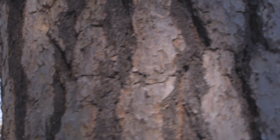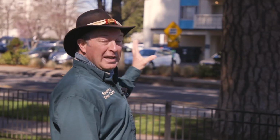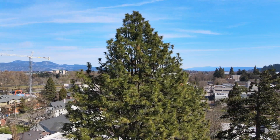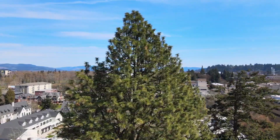The bark looks like a giraffe, scaly. On a nice sunny day in summer, if you get close to the tree, you might get fragrances of either vanilla or butterscotch. Come and look at this giant. You can't really miss it. It's really a good example of the species. It's just a magnificent tree.